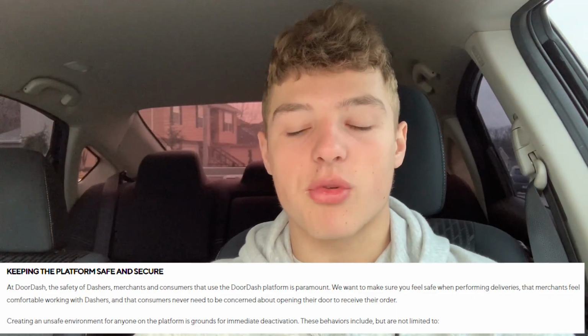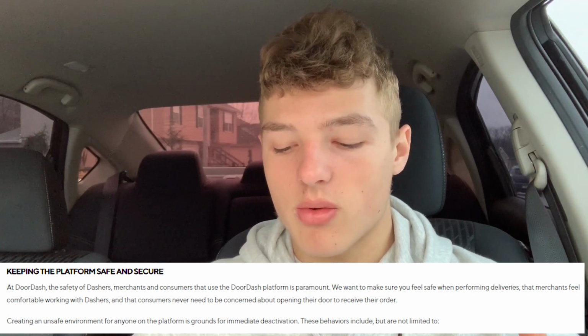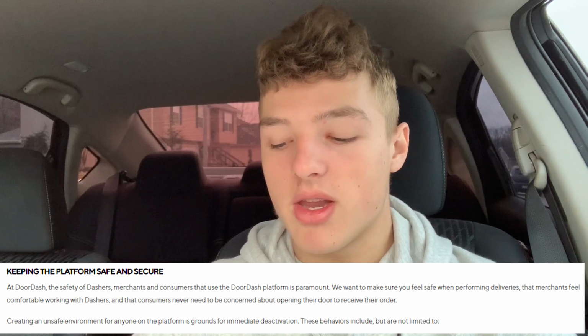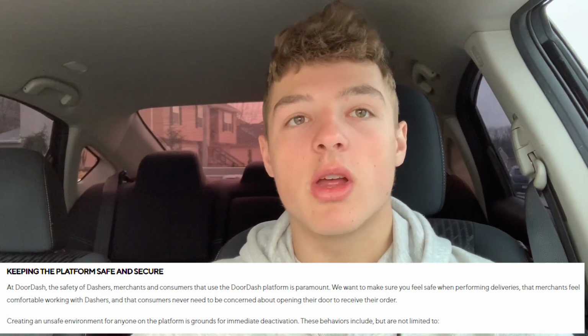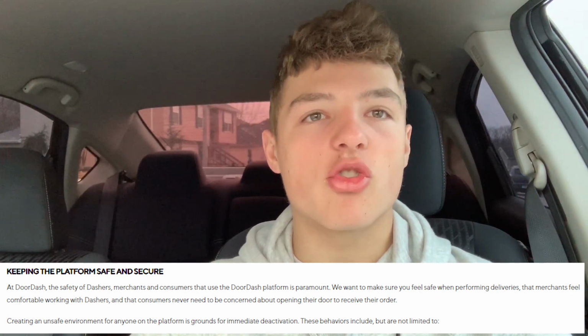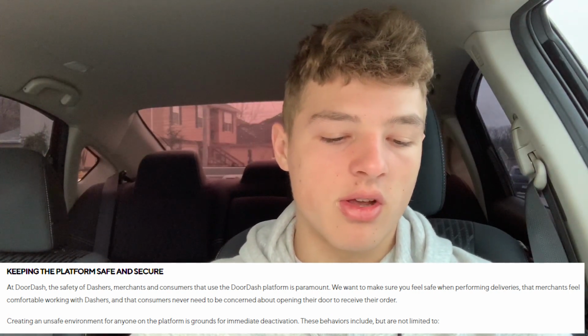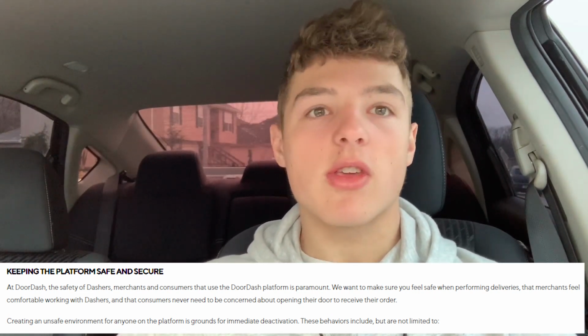This next one is the fastest way to get deactivated, and this is keeping the platform safe and secure. Creating an unsafe environment for anyone on the platform is grounds for immediate deactivation, and these behaviors include but are not limited to. Now, this part I don't really like, because this isn't so much transparent as they say they are, because it's not limited to, but I understand that we have to keep the platform safe.